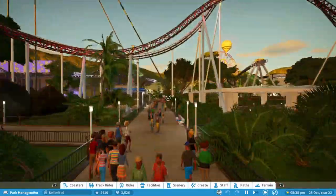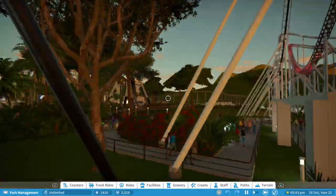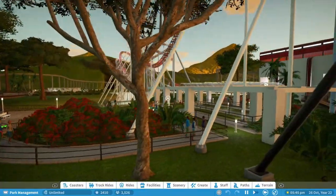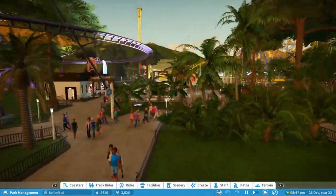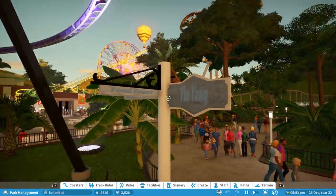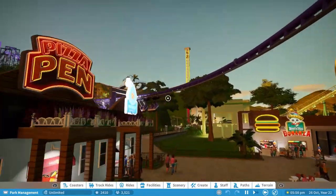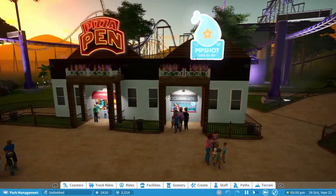We'll go down here, back under Yin and Yang. I struggle to say that. That's Yin and Yang there. Another sign. I do like the number of signposts. There's a lot of thought going into the signage here. And there's a suspended swinging coaster by the looks of it.